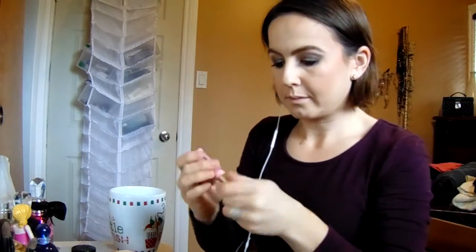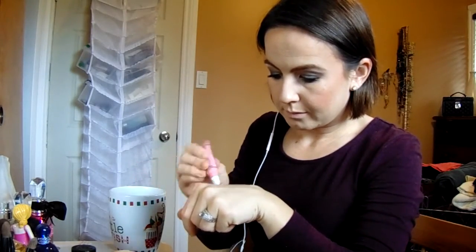Lip gloss time. This is the melted liquid lipstick from Too Faced. Again, this was part of the whole kit that I got. It's a really nice, vibrant pink, and wearing this color made me think that holiday looks don't always have to be red or deep colors. I think really pretty, vibrant colors work really nicely for the holidays. So I would wear this pink lip color to a party, especially with the dramatic eyes. I still have a lot of color on my lips, but it balances out the drama of the eyes. I'm feeling good, and that's the look, guys.